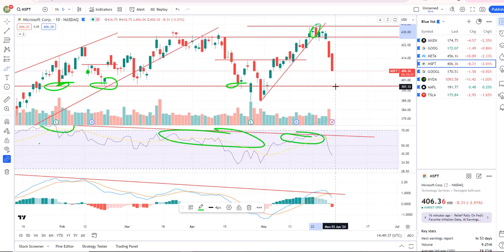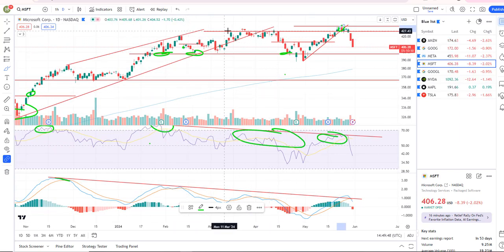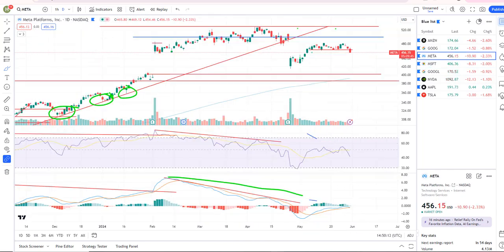So, yeah, I think you got some more downside in Microsoft. I see some support down here, 397-ish, so you're probably going to hold there for a bounce. But in general, it does look like a big topping pattern to me. We keep making these new divergent highs and getting sold into after making them.